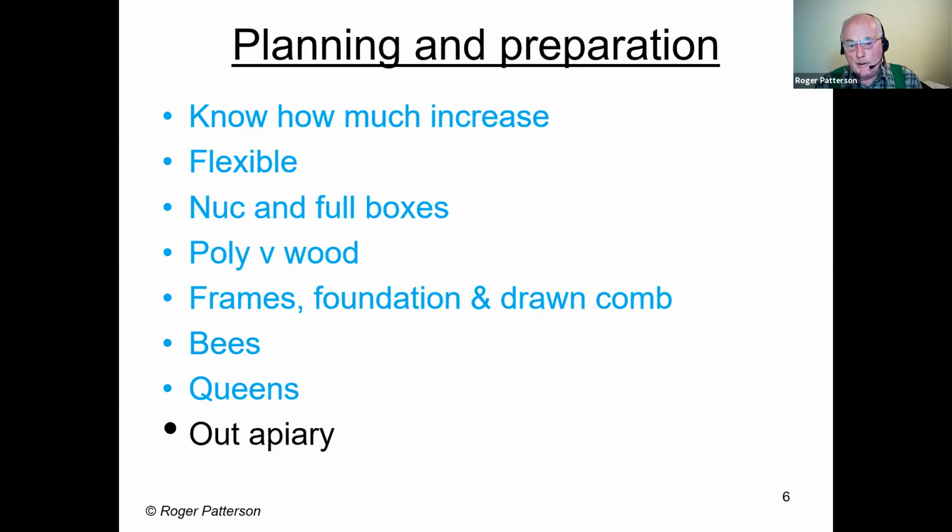Now, it may well be that you've got an out apiary if you've got several colonies. It surprises me the number of people with perhaps 10, 15, 20 colonies, and they've got bees in 3 or 4 different places, like 2 here, 3 there, and that sort of thing. Well, that could be handy for making up nucs, because you take them to another of your apiaries, and you haven't got to worry about the bees flying home. That's if they're further than 3 miles away.